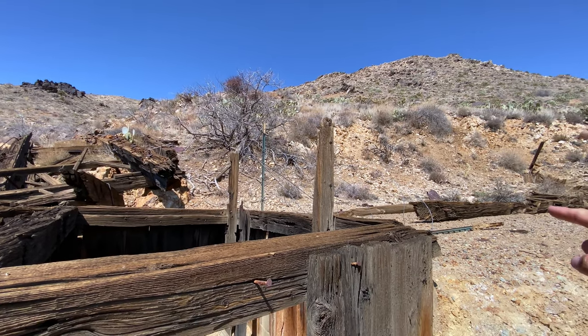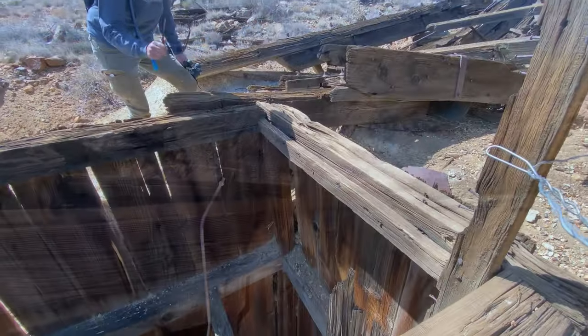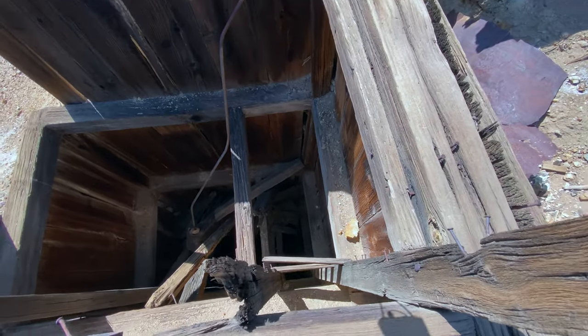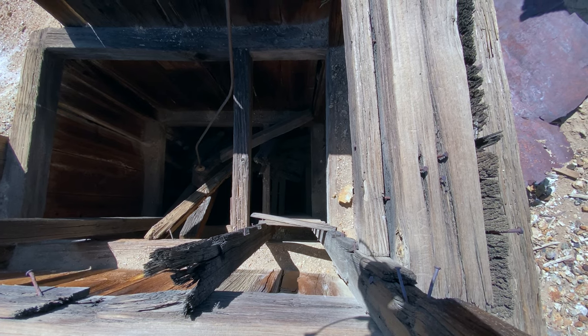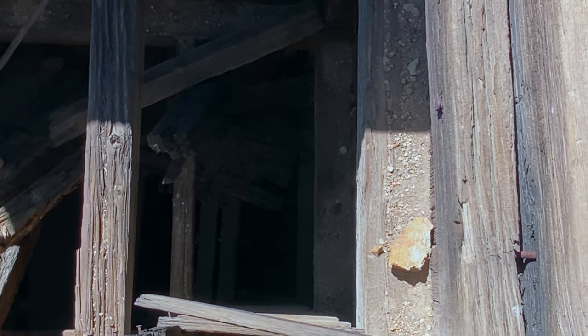Stay alive. I'm going to try and get up there, maybe get a better shot down the ladder. Okay. There we go. There's a shot looking down the ladder. Zoomed in as far as I can. I can't see anything on this screen because of the sun. Hopefully we can see something down there, though.